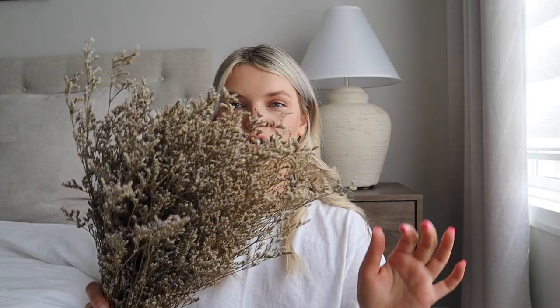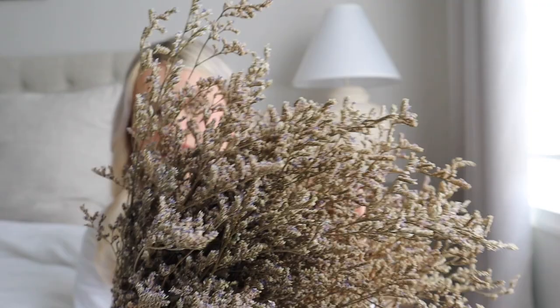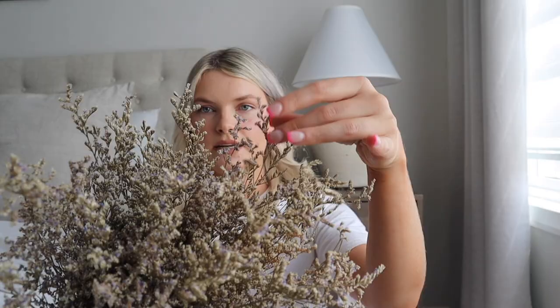Alright, so I actually want to start off with one of the items that is just my all-time favorite. I was so pleasantly surprised when I received it because I've been looking for something like this for so long. And let me show you what it is. So this is what I got from Amazon, and it's so beautiful, so gorgeous. And this is actually a preserved dried flower. I believe this is called Limonium. I could be wrong. I will insert the name in here, but this is a dried preserved floral.